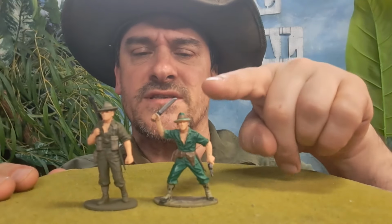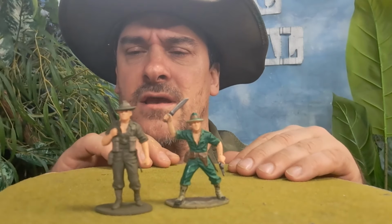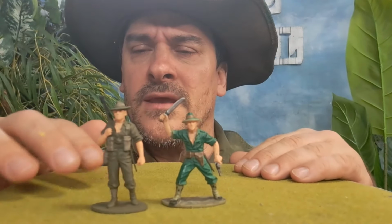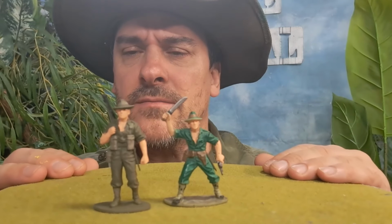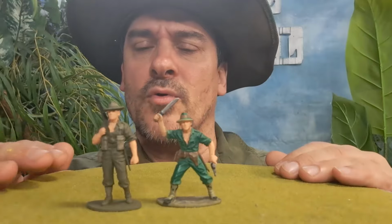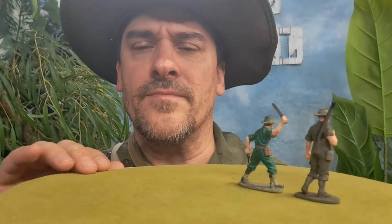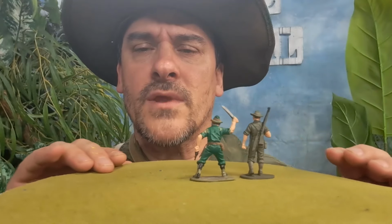Okay, so the first one is the commander. He has a machete and a pistol. And the other guy is a guy walking, and obviously they're slowly tracking their way through the jungle as we did today. And boy, that hurts. So here are the figures. There's the back of them. Great figures.